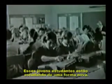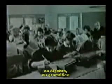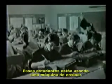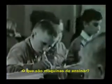These young people are studying in a new way. Class in spelling, it might as well be arithmetic or algebra or grammar, or in fact anything involving the use of words or symbols. Each student is using a teaching machine, a device which creates vastly improved conditions for effective study. What are teaching machines?